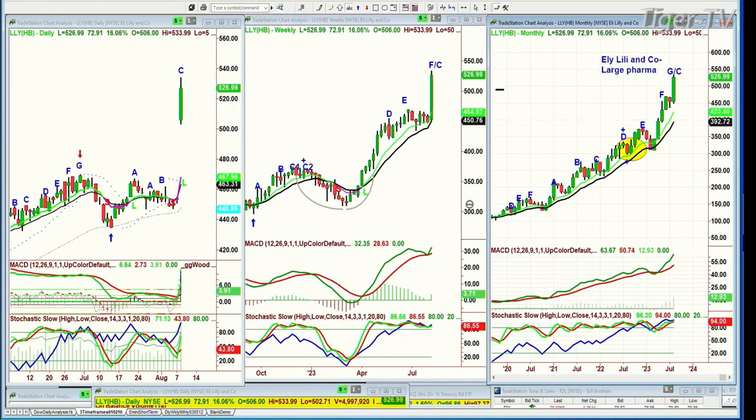This is a spectacular move. Yes, at some point it'll come down maybe to the 480, maybe even fill the gap to the 450s. But this is given a huge entrance into those. I mean, as it stands, you've gone from the 100 level just two or so years ago to the 500 level. But I think as a weapon, an assault against something like diabetes, which is pervasive, this is a spectacular move.